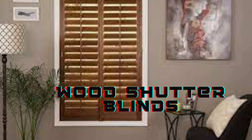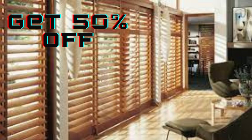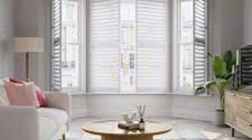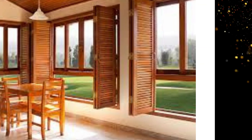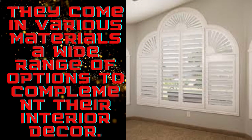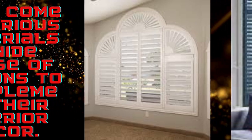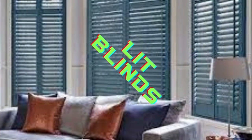Litblinds.store shutter blinds, also commonly known as plantation shutters, are a timeless and versatile window treatment that has gained immense popularity for both their aesthetic appeal and functional benefits. These blinds consist of horizontal slats or louvers that can be adjusted to control the amount of light and privacy in a room. They come in various materials, including wood, vinyl, and composite, offering homeowners a wide range of options to complement their interior decor.